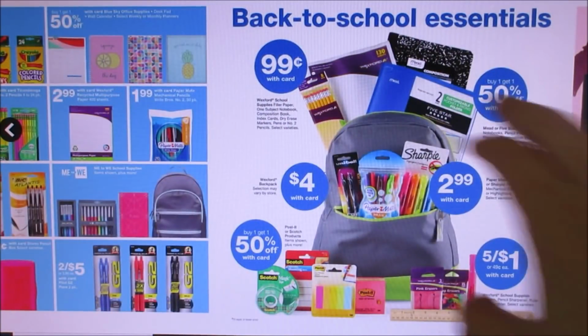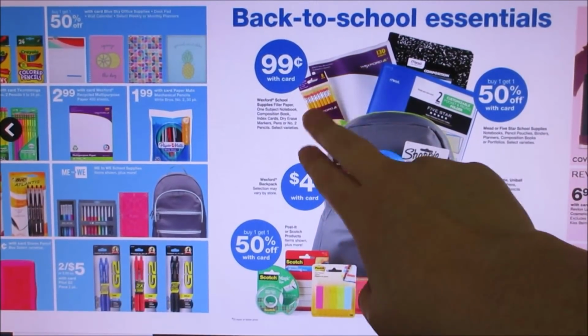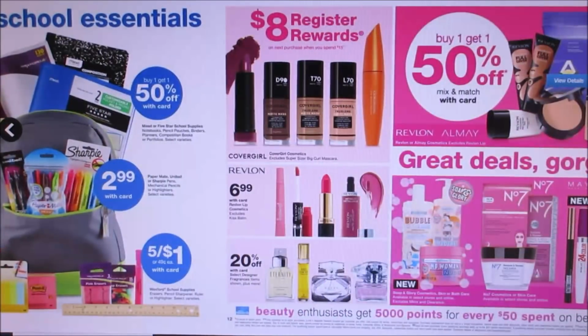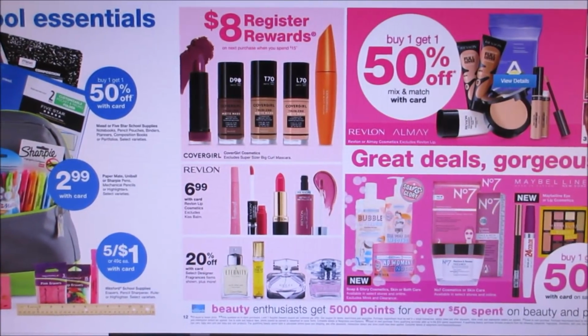Here they got some Wexford pens and pencils and paper for 99 cents. Rulers, erasers, and highlighters, 5 for $1. So if you guys need some more back to school stuff. The personal care products are not going to be a great deal in my opinion.